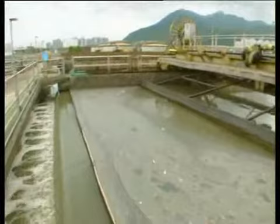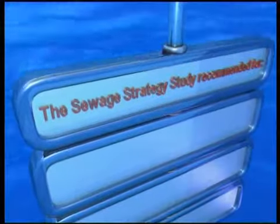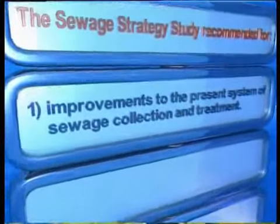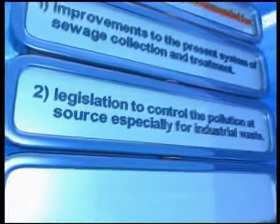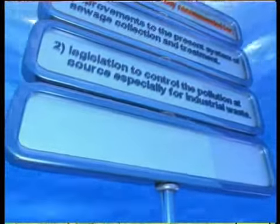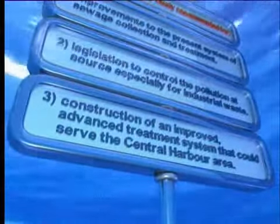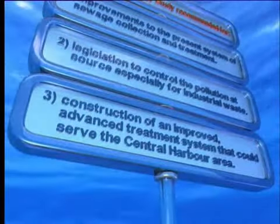The main report of the study, which was completed in 1989, recommended: 1. Improvements to Hong Kong's present system of sewage collection and treatment. 2. Legislation to control the pollution at source, especially for industrial waste. 3. And construction of an improved, advanced collection and treatment system to serve the central harbour area.